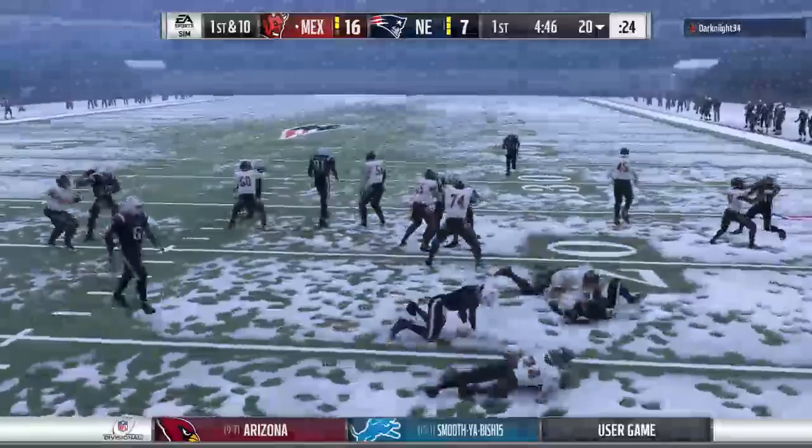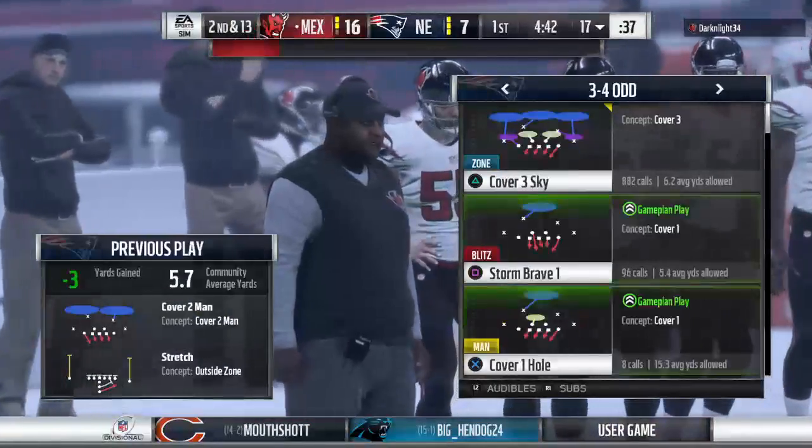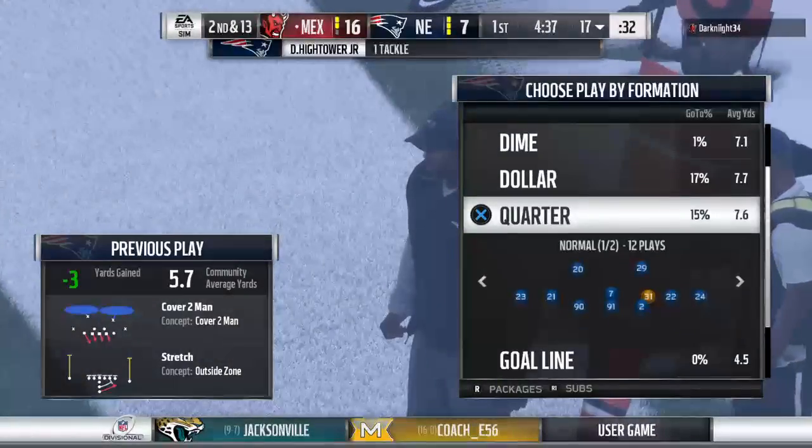Now a handoff looking right, and he goes nowhere. He'll lose yardage back at the 17. The loss of a full 3 yards, and now it's 2nd down.